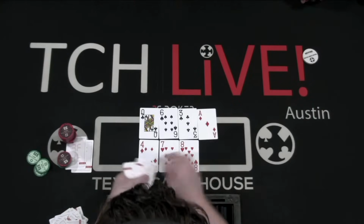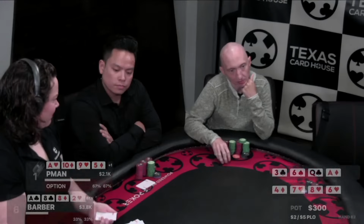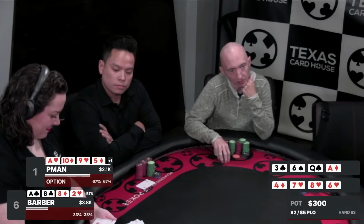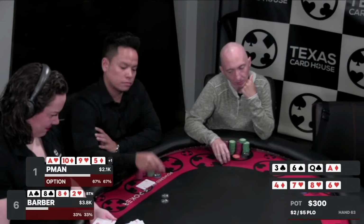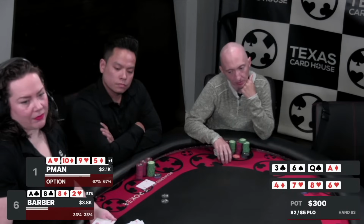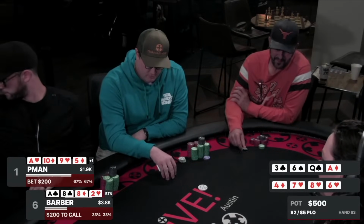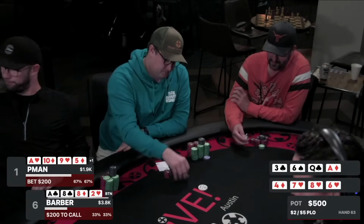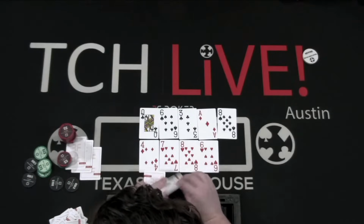Some really good holdings here. An ace and a six of hearts, so nut hearts are going to come in for P-Man on the bottom. And P-Man does sort of block the straight flush with the nine of hearts, although four-five of hearts, he's not going to be worried about that. And he does also pick up top pair on the top board.